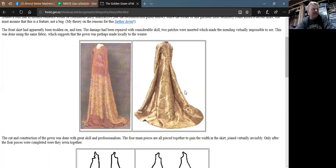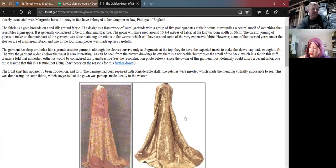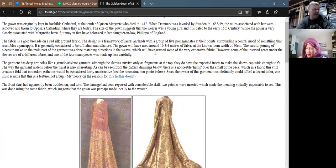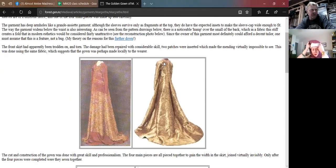So this is basically where this dress comes from. This is the golden gown of Queen Marguerite. As it says here, she died in 1412, so this would have been right in the 14th century. This was made for her coronation. I haven't read through this particular page, but this gown is currently housed in the Uppsala Cathedral in Sweden, and this is basically what it looks like.